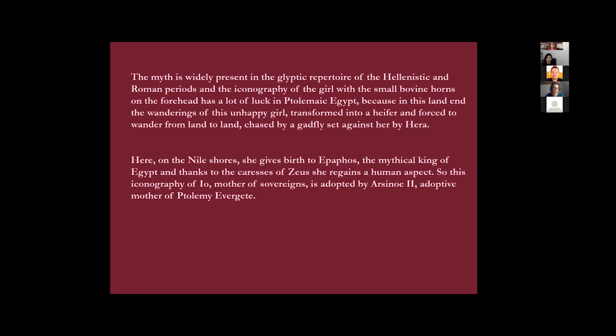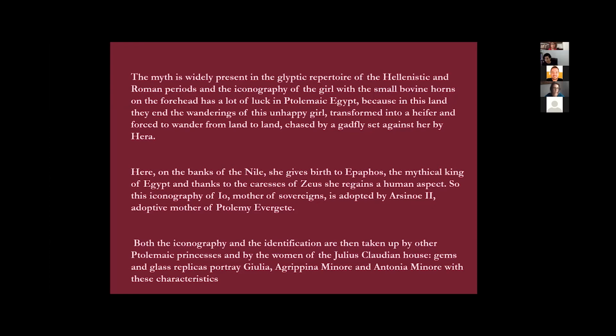Here, on the Nile shores, she gives birth to Epaphos, the mythical king of Egypt, and thanks to the caresses of Zeus, she regains a human aspect. So this iconography of Io, mother of a sovereign, is adopted by Arsinoe II, adoptive mother of Ptolemy Euergetes. Both the iconography and the identification are then taken up by other Ptolemaic princesses and by the women of the Julio-Claudian house. Gems and glass replicas portray Julia, Agrippina Minor and Antonia Minor with these characteristics.